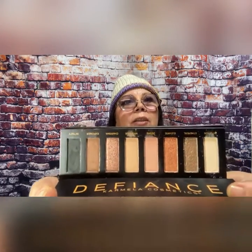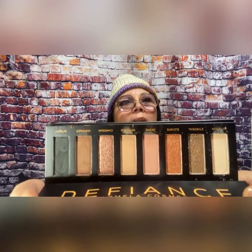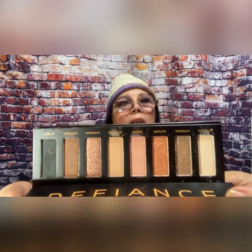I usually don't go for the shimmery colors in that, but I like mattes. But this was such a pretty one, I really liked the color story with this. It just had more neutral looking shimmers, and I thought, I'd like to give that a try. So that was one of my choices, and I decided to go ahead and order that as one of my choices.